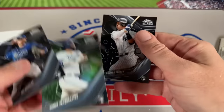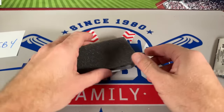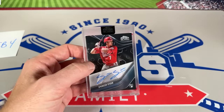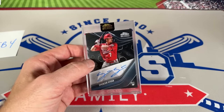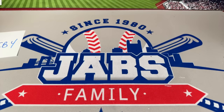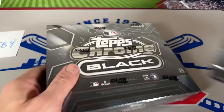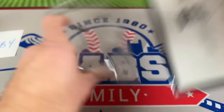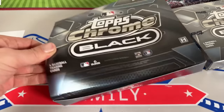We've got Vinny Pasquantino, number to 99. And Spencer Steer. It's a good rookie. I'm not going to crap on Spencer Steer, but it's not a $140 card. We've got 2 more left here coming up. And then we've got, what do we got coming up next? Heritage High number, round 3 coming up.